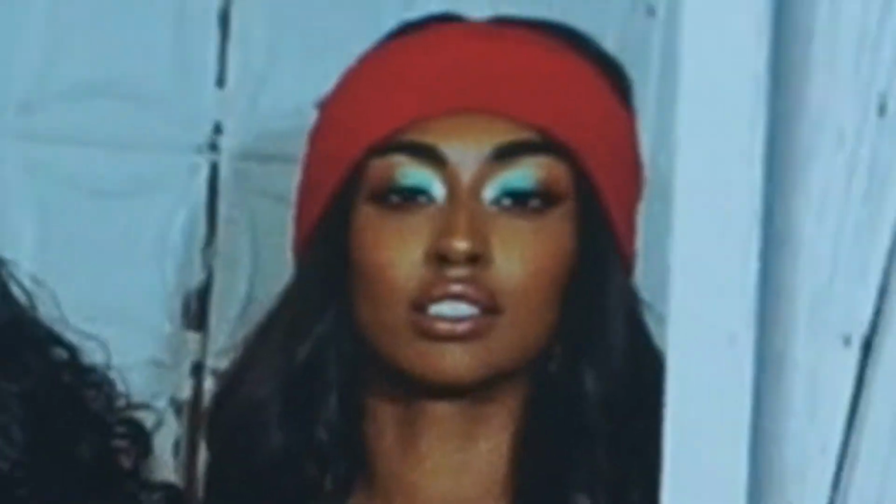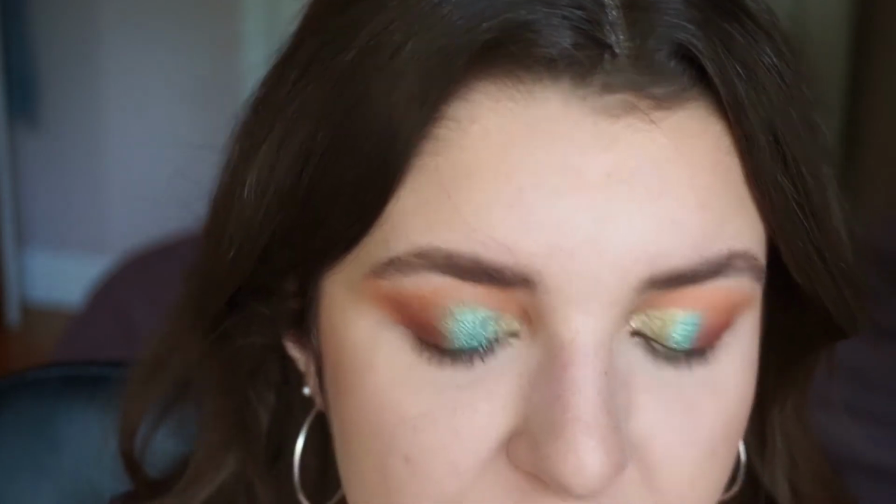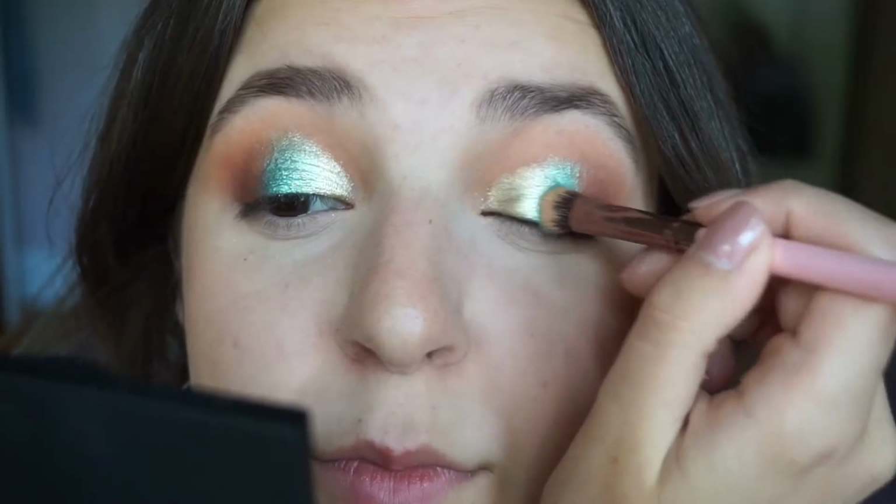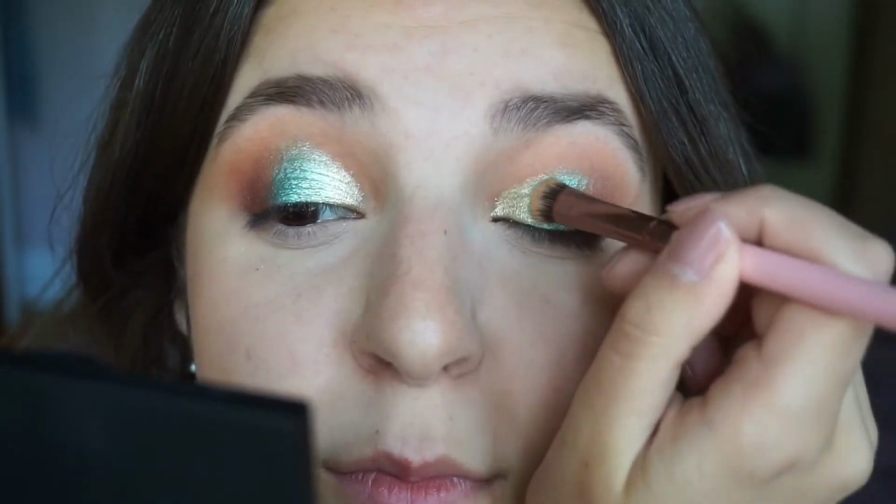I love this. I wanted to do a similar look to a look that Gabby did on the model for the BoxyCharm photo shoot, right here. I just thought it was so pretty because she had a similar kind of look going on, so I wanted to do something like that. I love how they blend together so beautifully. So again, it's becoming a really nice gradient.